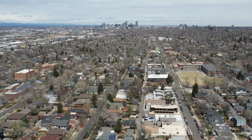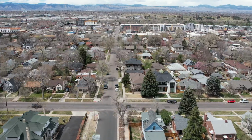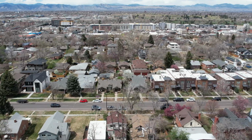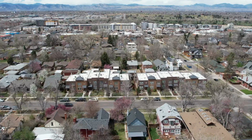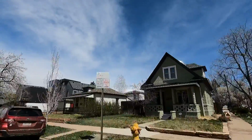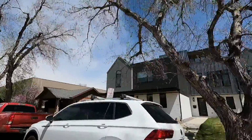But within Platt Park, again, a lot of the same elements that Wash Park provides, not quite at the same price point. Your cost is going to be slightly lower in Platt Park, but you're still going to have detached homes, townhomes, condos, apartments. You're still going to have all of those elements. Again, new builds, homes that have been around since the early 1900s, and everything in between. But what I love most about Platt Park is two strips of road that it contains.